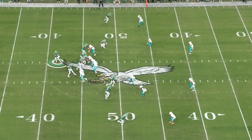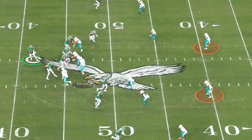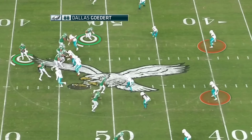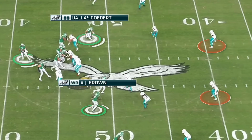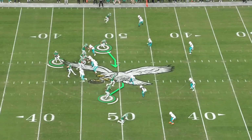You can see at the snap of the football, when Jalen Hurts drops back, look at the eyes of the safeties. You've got 2 sets of eyeballs on Dallas Goedert on one side and another 2 sets of eyeballs on A.J. Brown on the other side. And one good way to defeat a bracket is to run away from the double team. So you can see here that the Eagles are actually running a mesh concept. Basically, it's a way to defeat man-to-man coverage by having your receivers run crossing routes to create interference for one another. And I want you to watch A.J. Brown because he does an outstanding job here on this rub route.